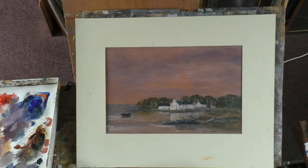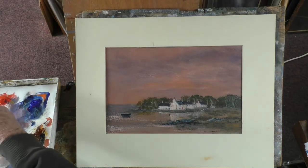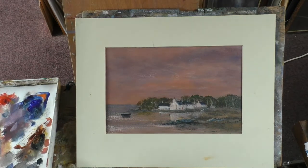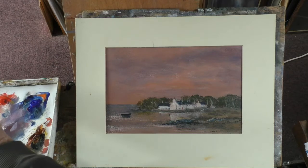Careful with that basket because my brush just fell in it. Right, let's get a bit of dark grey, I think. I'll redo that little brush. A bit of dark grey, a bit of water, a bit of paint, a bit of ochre.